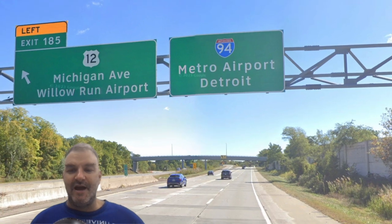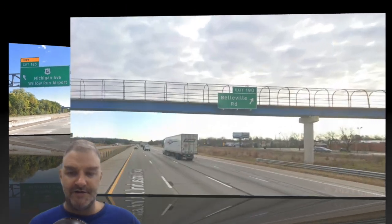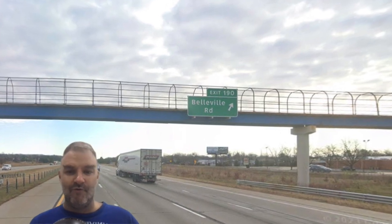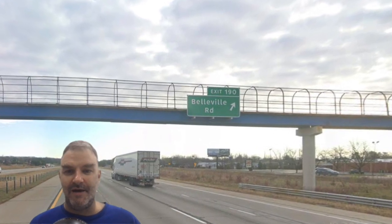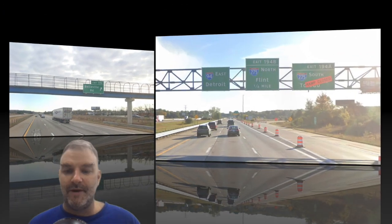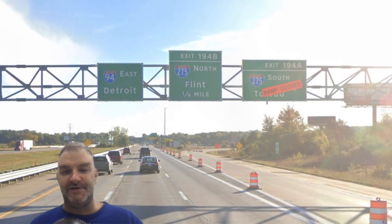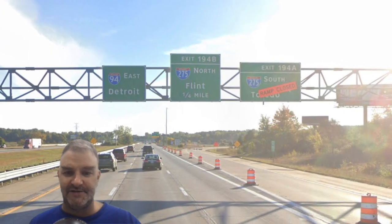Meeting US 12 once again, Michigan Avenue, and 94 for Metro Airport and Detroit. And here's exit 190 for Belleville Road. This was requested by Nightwalker, so I really appreciate that. Thank you, buddy. Thanks so much. Now we're meeting 275, a kind of outer loop of Detroit. 94 is still signed for Detroit. 275 north for Flint and Toledo.